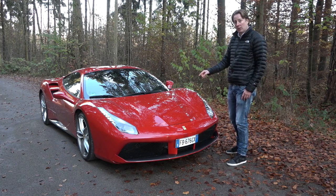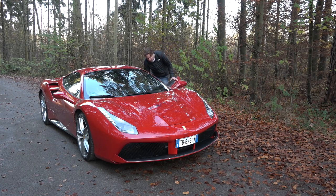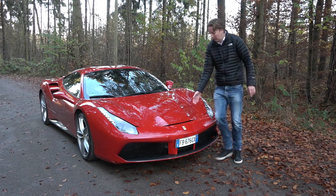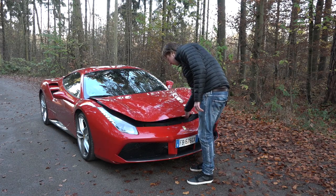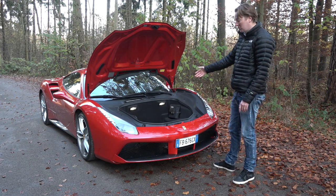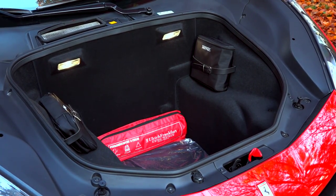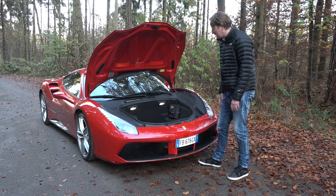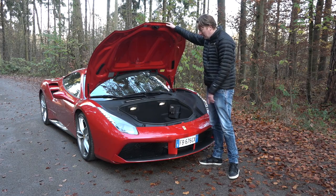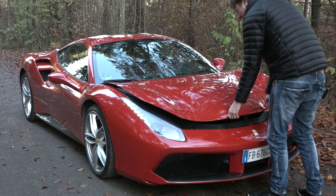There's quite a bit of space under the bonnet as well. So let me show you. It actually fits, I think, a decent sized suitcase and a weekend bag easily. And then there's some Ferrari accessories, some emergency kit, and a pretty good size. I guess it's bigger than the Audi R8 or some of its mid-engined and rear-engined competitors.